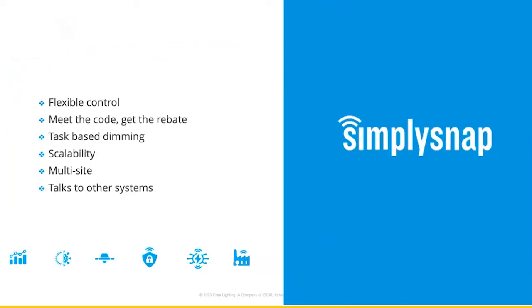That's it for the use cases. Just to recap those, we talked about the flexibility of network-based controls with occupancy sensors, using daylight harvesting to meet energy codes, get access to rebates and energy savings. That task-based dimming to improve productivity and give the customer the light levels they need to meet the use of their space. Scalability, projects of any sizes, indoor and outdoor.